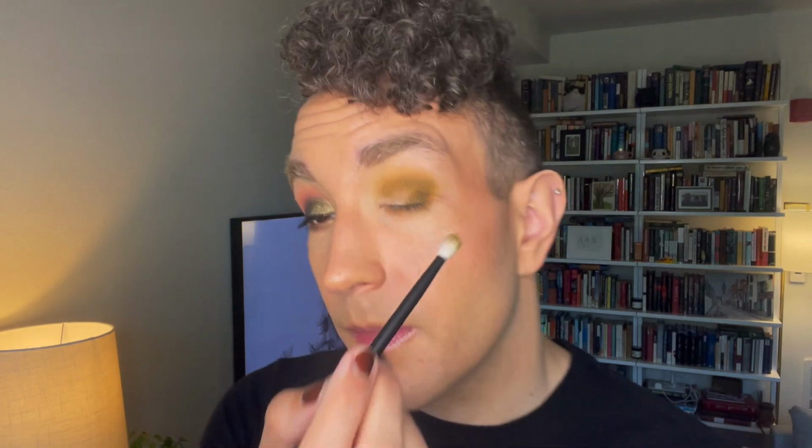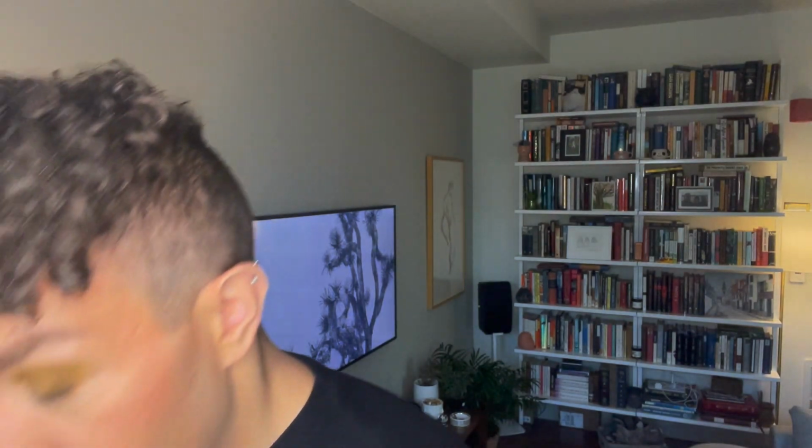So they're blending together nicely. There's a little bit of skipping right here, but that could also be that this primer set a little too long. So I'm just going in with a little bit more. Okay, so I'm liking the way this is looking, and I'm gonna pick up the shade Leo with another small brush. It's a little less fluffy than the last one. I'm gonna pack that on the outer V. A little more. Leo's a little darker than Fire OG and a little less olive.